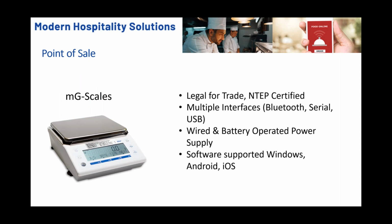Continuing with what we're seeing in today's tablet and modern POS markets: scales. So we have NTEP certified scales with the triple interface, Bluetooth, USB, and serial, eliminating the need for any type of dongle for our interface, as well as our common SDK. Our common SDK supports Windows, Android, and iOS, which obviously is really the favored operating system in today's tablet and modern POS use.